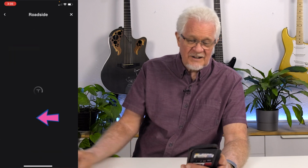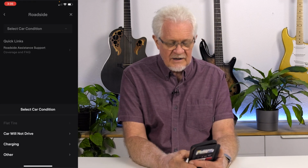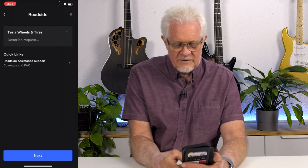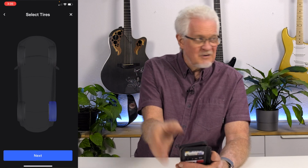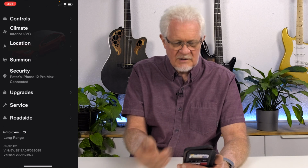Finally, roadside assistance. Well, we've always had that. So, for example, if I said I have a flat tire, there are Tesla tires. Go to next. And here you can say, that's the tire with the flat. Once again, I'm not going to complete it because I don't want them rushing out to this location here. Okay, and then at the bottom, of course, the information about your car.